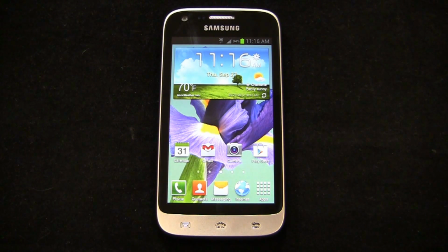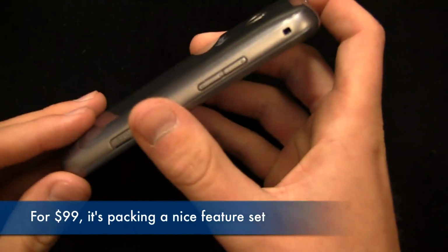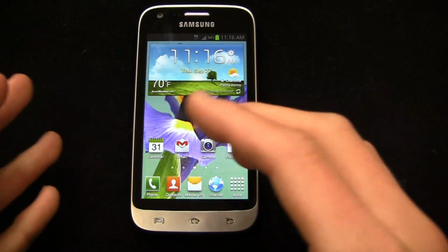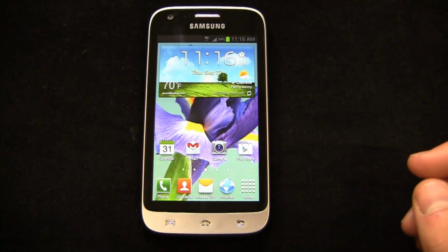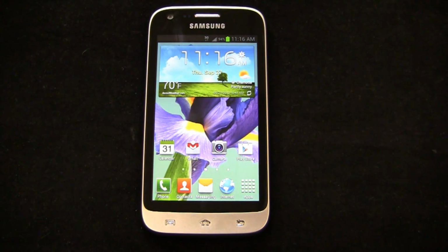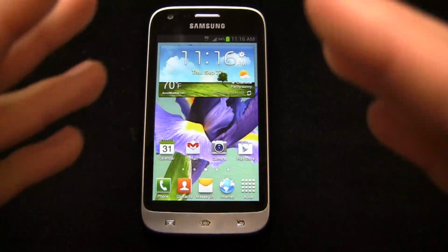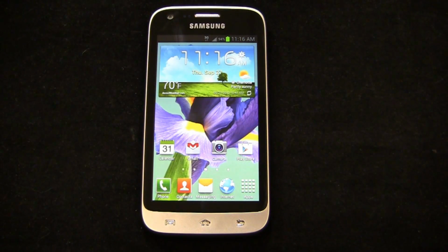But the Samsung Galaxy Victory 4G LTE is available now at Sprint for $99.99, and it's packing a pretty decent feature set, although it does lack in some ways in comparison to the Samsung Galaxy Stellar, which is probably the closest sibling when it comes to the Samsung family on another carrier. Spec-wise, 1.2 GHz dual-core Snapdragon S4 Lite processor. We'll do some Quadrant standard testing in part two to see how that compares to the Galaxy Stellar, and then the 1.5 GHz S4 CPU in some of the higher-end devices on the market right now.